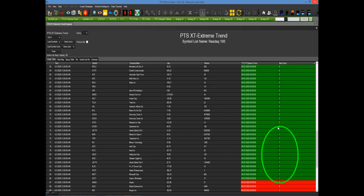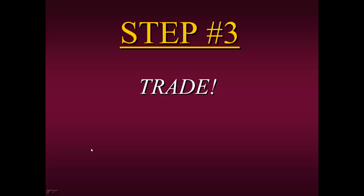Okay, that means they have only been valid for 1 bar, for 1 day. And all you have to do is simply go over to the corresponding stocks and see what they are, which leads us to step number 3. Once you look at all these corresponding stocks, you simply trade.